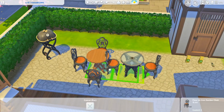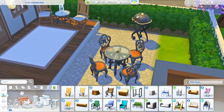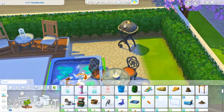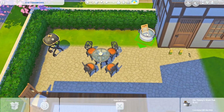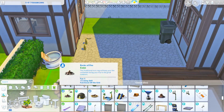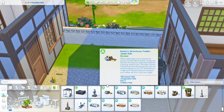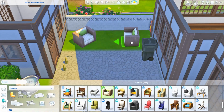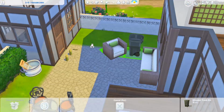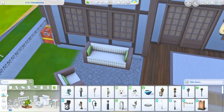And we're figuring out the backyard right now, and we're just adding a table and chairs, and then there's a grill, and then I think there's just a swing set, unless I deleted that. I don't remember. And then I have another bike back here, and then a little seating area with couches and stuff. I think it's really nice and quite cozy, so I like it.